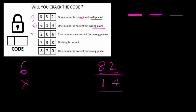Now let's come to criteria 3, which says 2 numbers are correct but they are in wrong places. Now if 2 numbers are correct and they are in wrong places, 6 is ruled out because we've already taken off 6 here. So the 2 numbers, we know they are 2 and 0. Both of them are correct, but they are in wrong places.